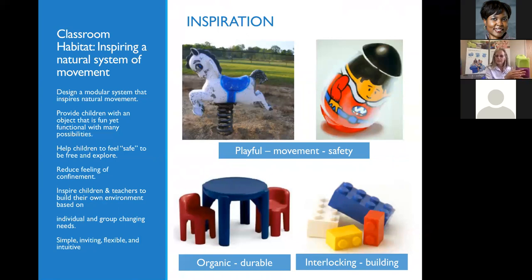And I just want to say that that's what I see in the market right now with the stools. There's lots of stools in the market. In fact, I'm shocked with how many different stools there are. I love the design intent and the fact that there's more product coming out in the market that helps movement. But it's not just about, I'm going to design a stool that moves. It's about helping to inspire the movement, providing children with a way to feel safe, to be free and explore.